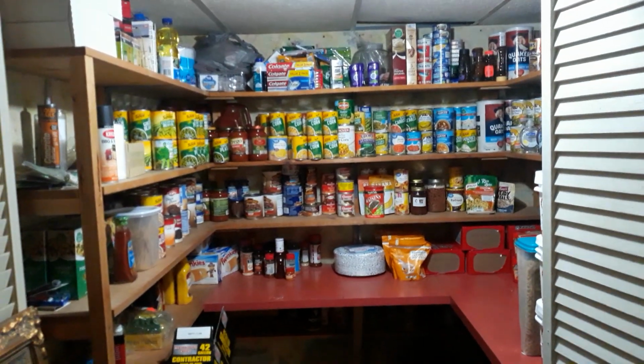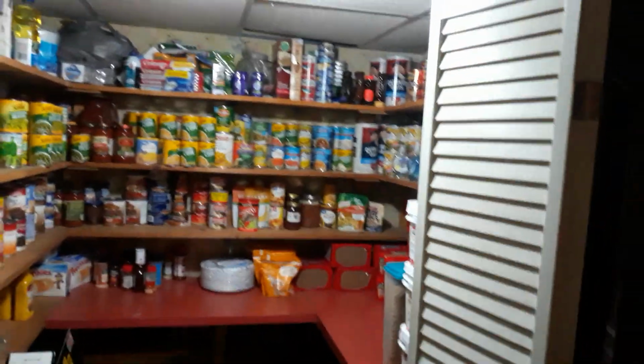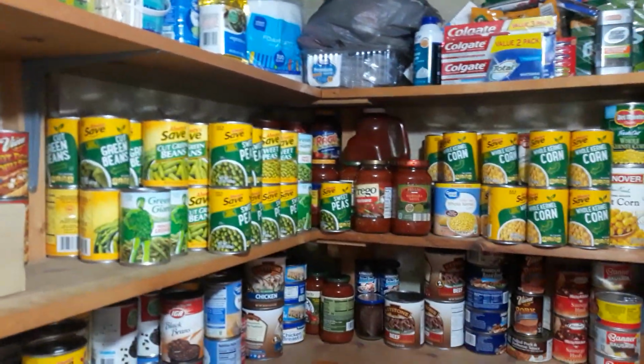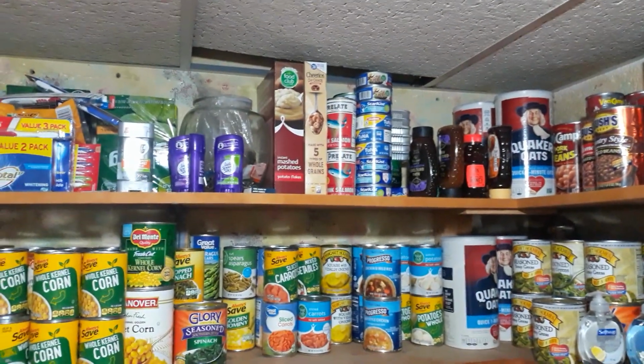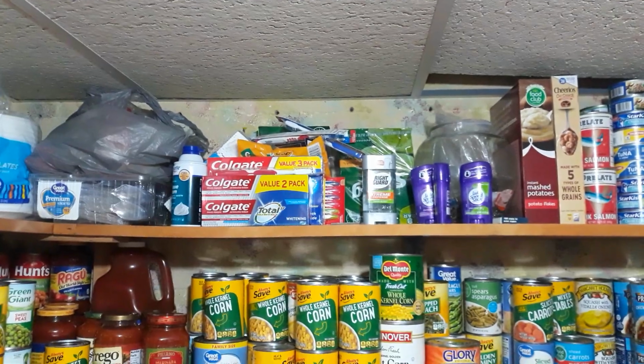Buddy, East Tennessee Preparedness. Gonna show you a little bit of the pantry I've been stocking up for about a year now, if that. And if you're wondering why I'm doing this, and this is some of it, by no means all of it, it's because I believe there's going to be food shortages this fall and winter. Not just food, but stuff like that.